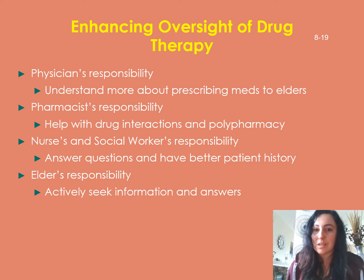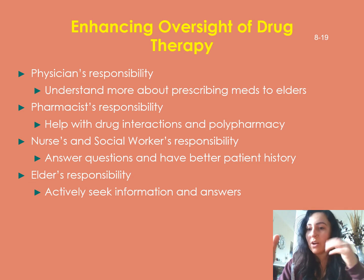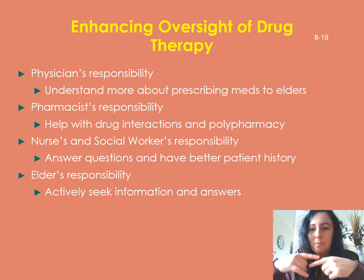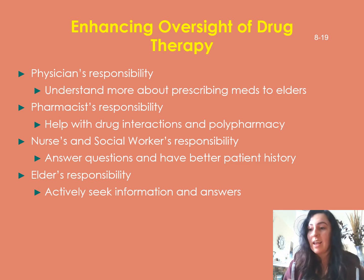Also, the pharmacist's responsibility. What's their responsibility? Well, they need to help with drug interactions and also polypharmacy. So remember what those concepts were. When a patient might be taking more than one drug for just one particular ailment, there can be many drug interactions that could have adverse effects. So the pharmacist, especially if the patient is going to the same pharmacist, can see in their records all the different medications that they have, so they can check up on that and go, hey, wait a second, looks like you're taking this and this, you should not be taking this in addition to that.